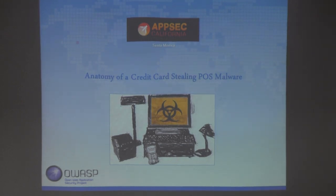All right, so let's get started. The title of this talk is the anatomy of a credit card stealing point of sale malware.